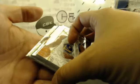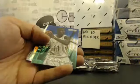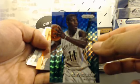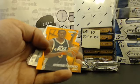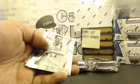Have we hit any autographs yet? In this box? What the hell? Blue Green, Drew Holiday. Person packing this box like, man, we'll just throw the gold in. Ronnie Hood. 126 of 139. Dante Exum, SP variation, Jazz.